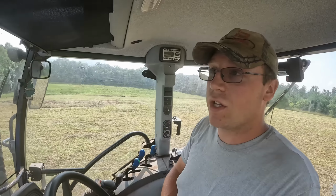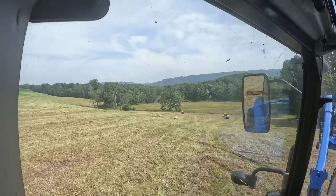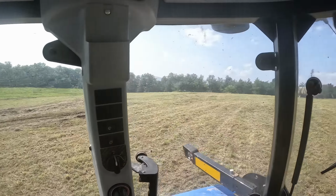So now we're gonna head under the lower section. Grab all these, what we got down here, 5. And I'll bring these 5 up, and then we'll go to the other side of the field and bring them over there.